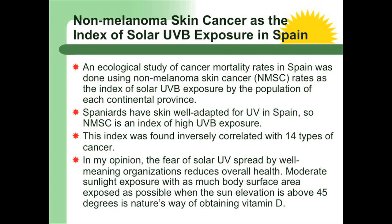I use latitude, and I use lung cancer as the index of smoking. And I show that 17 types of cancer were inversely correlated with skin cancer, but after putting in lung cancer and latitude, 14 were still found to be well correlated with one or another index of UVB or vitamin D.